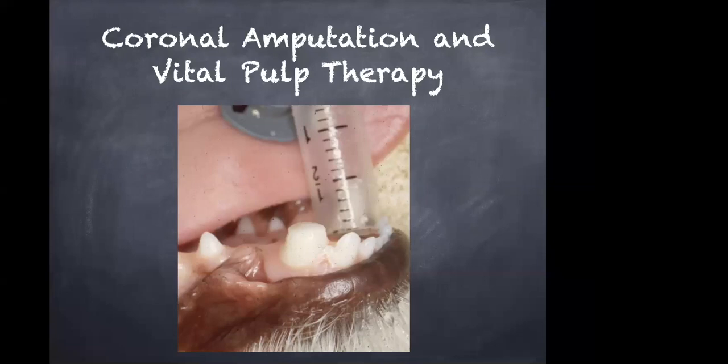This technique keeps the tooth alive, which is why it's called vital pulp, live pulp therapy. And it allows the tooth to continue to mature and continue to strengthen, which is important in the mandibular canines because there's not a lot of bone in the rostral mandible. It's mostly canine tooth, especially when you're talking about little tiny dogs, right? So this is the procedure that I most often use.